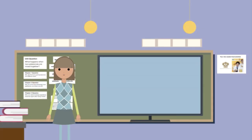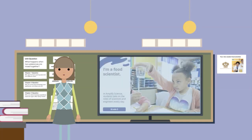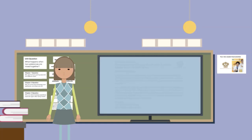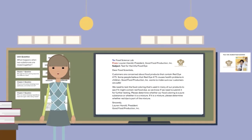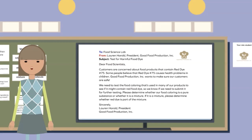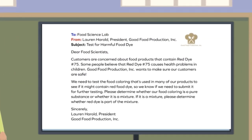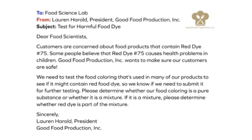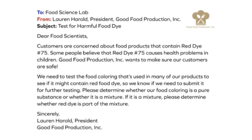I'm excited to show you what I learned about in matter and molecules. At first, I was really worried I wouldn't be able to understand or keep up. I mean, you can't even see molecules. But these lessons were so fun. We learned about our jobs as food scientists and our role in helping out the Good Food Production Company. They really needed our help finding out if red dye number 75 is in their products.